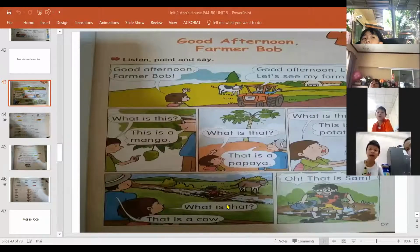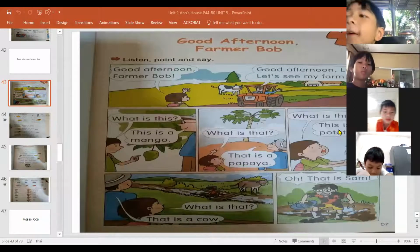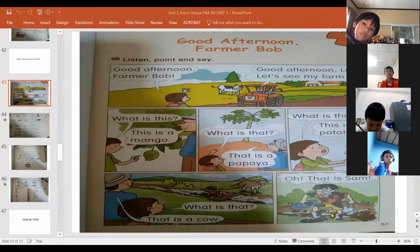This is a papaya. Papaya. Good reading. Well done. What is this? This is a potato. Go on then, carry on. What is that? That is a cow. Brilliant. Oh, that is a clam. Oh, okay. No matter, it's just ready for you. You can read the next one.